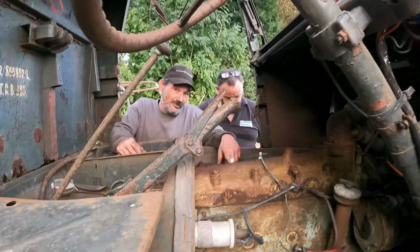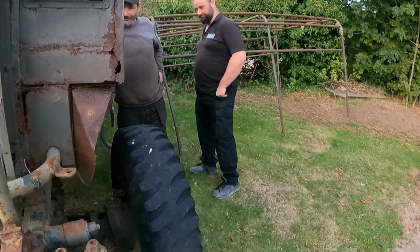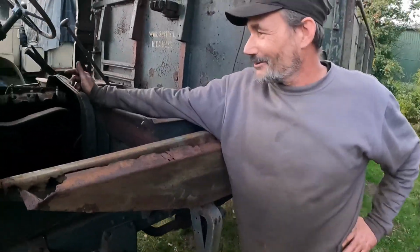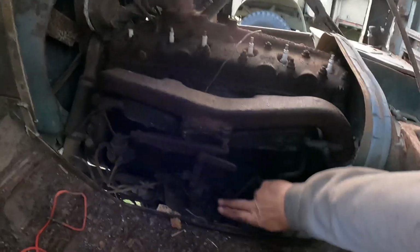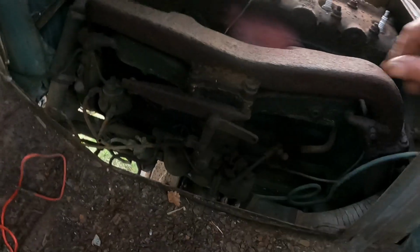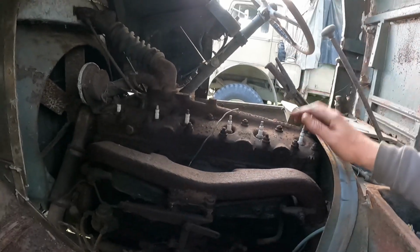If you actually come round this side and go on, son. Look down this dark hole. Not that dark hole. As you can see, there's no carburettor on top, it's actually down there underneath. It's a bit dark, folks. So that's the original setup for the Karrier, unlike Rosie there.